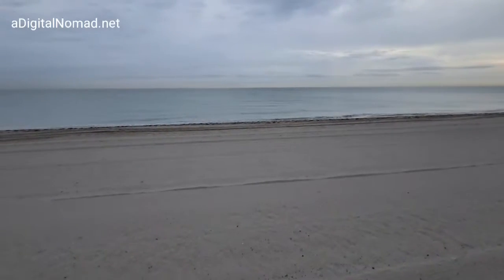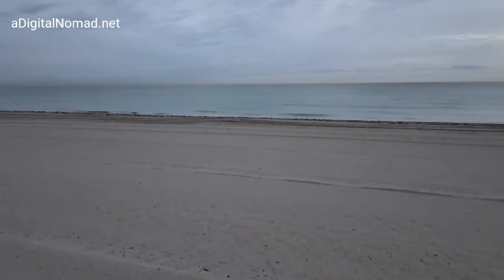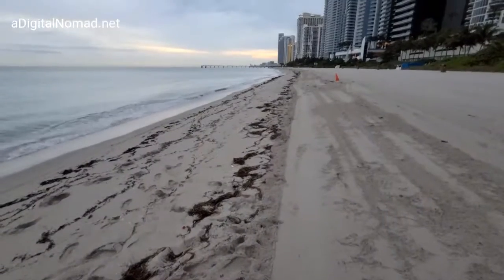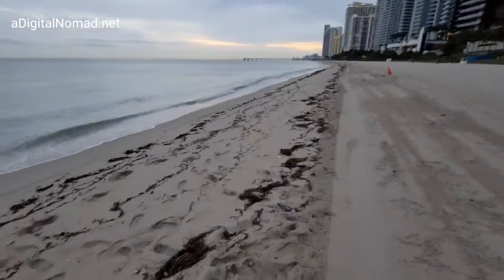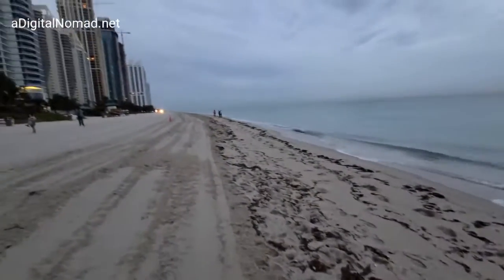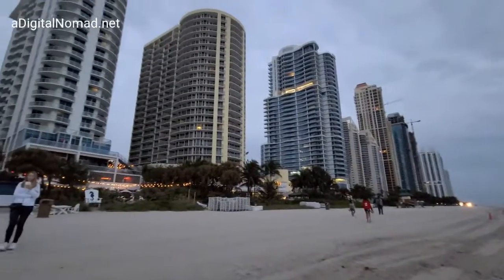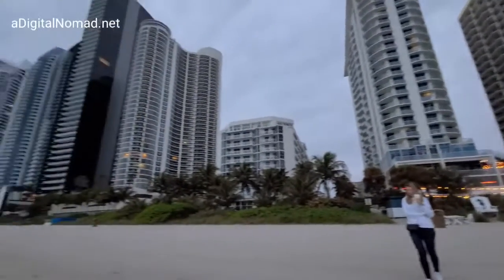Also, for the Atlantic Ocean, these are the smallest waves I've ever seen. It almost looks like we're on a lake. So here's the edge of what they've been grooming. You can see there's a cone. I don't know what that orange cone is for. But they go kind of close up there, and you can see the building skyline. Some of these people, I'm sure they have really nice views on most sunrises out of those buildings.